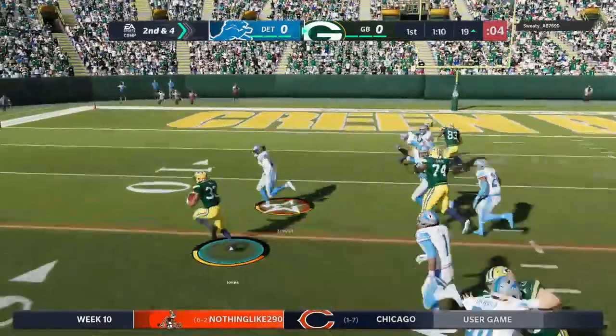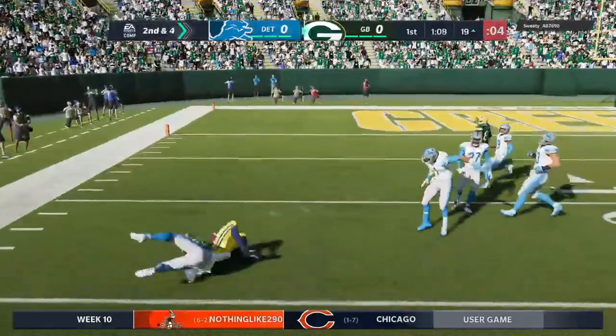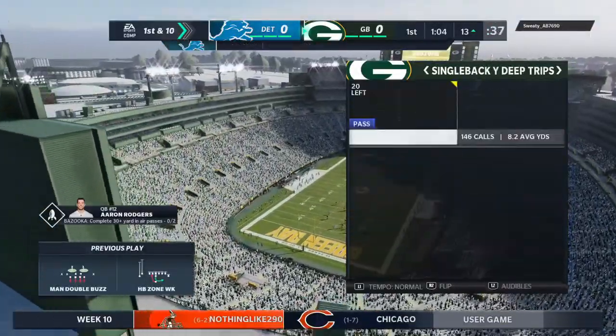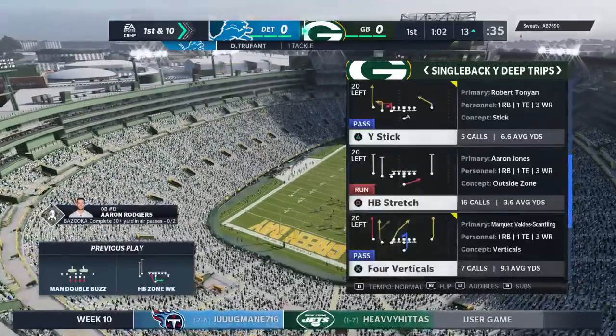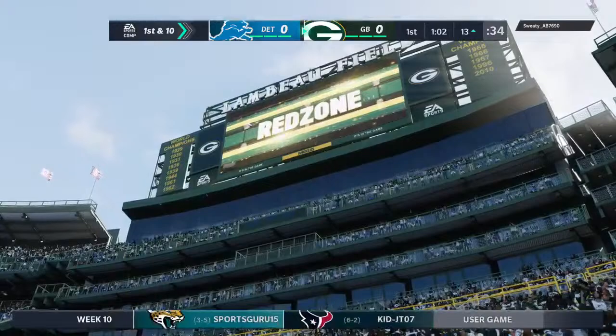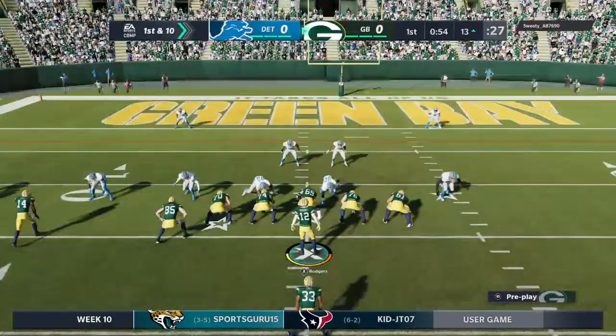Rodgers with a give. It's Aaron Jones. And a pretty good run as he'll get this down close to a first at the Lions' 13-yard line. 6 yards the pickup, and that's a first down. You were telling me this yesterday. This is exactly what they want to do on the opening drive, establish the ground game.